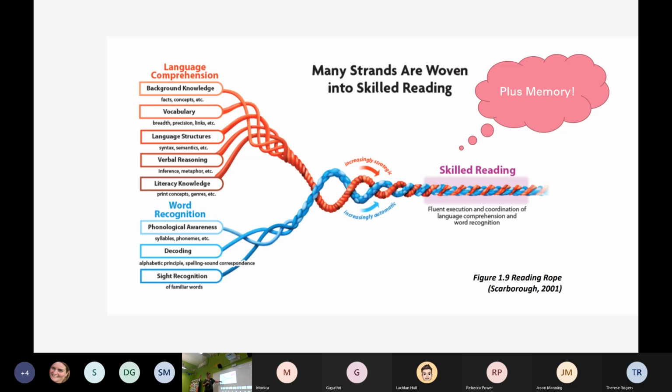And then down the bottom we've got decoding. So decoding is your ability to read a word, to unpack the sounds and read the word. If you talk about encoding, it's about how we put the sounds together to spell a word. So decoding is the reading, encoding is how we put the sounds together to spell.